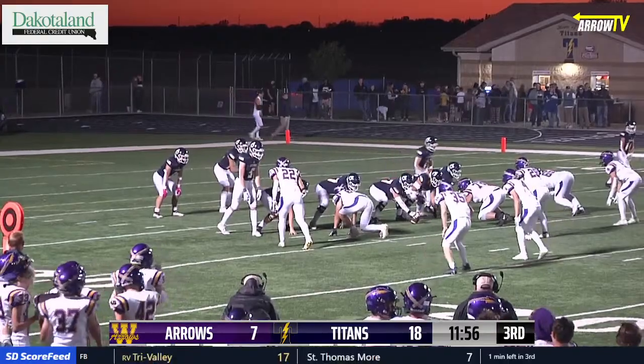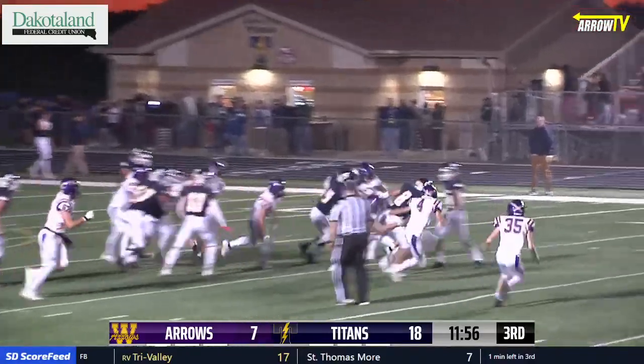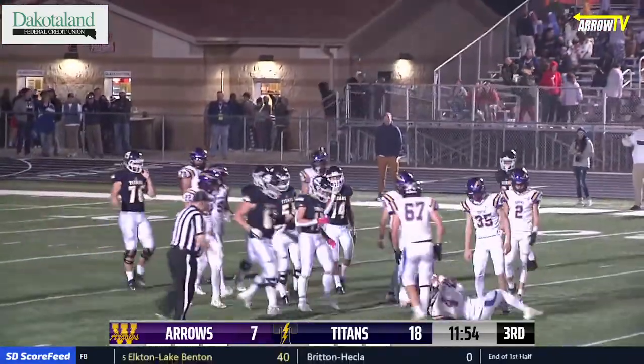Regardless, here we go with the first drive of the third quarter as we start the second half, and T's going to do what T does, and they're going to hand it off up the middle. This time again back to number 8. They're going to go to the well.